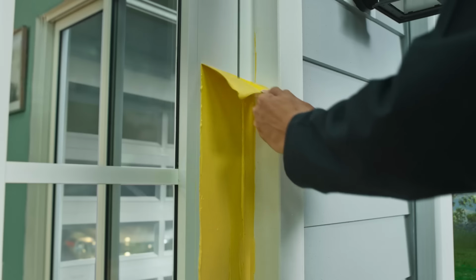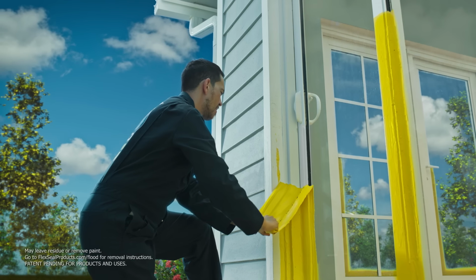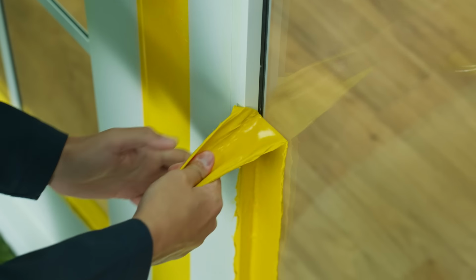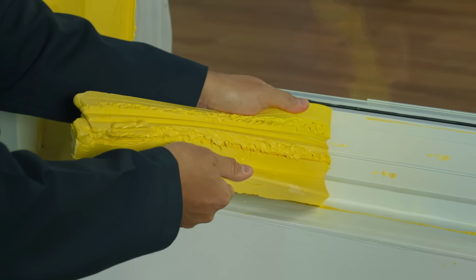Our flood protection products are completely removable. Not only will they seal out the elements and help protect your home or business from damaging floodwaters, but our advanced high-tech formula is specifically designed to be removed. They come off fast and easy.